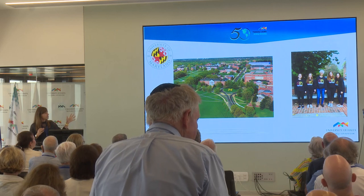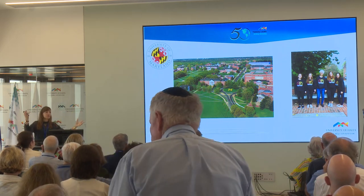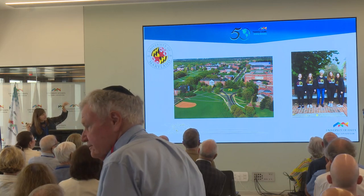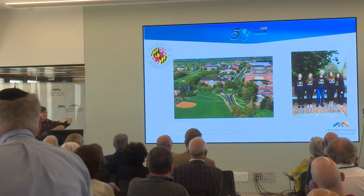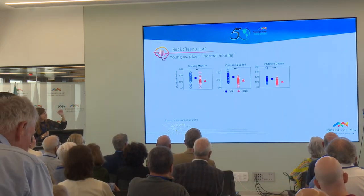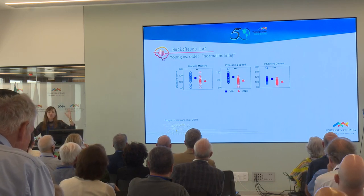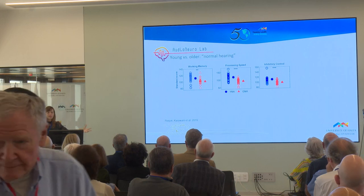In my postdoc in Maryland, I investigated the differences between younger and older adults. You can see me on the left edge over there. I was a little bit different, with a big pregnant belly with my second son. So we wanted to examine the differences between younger and older adults.